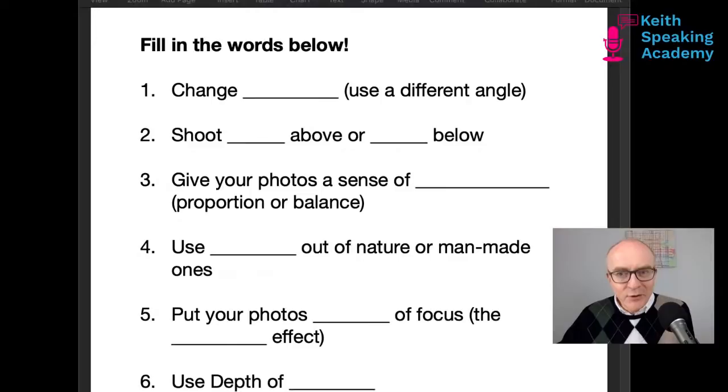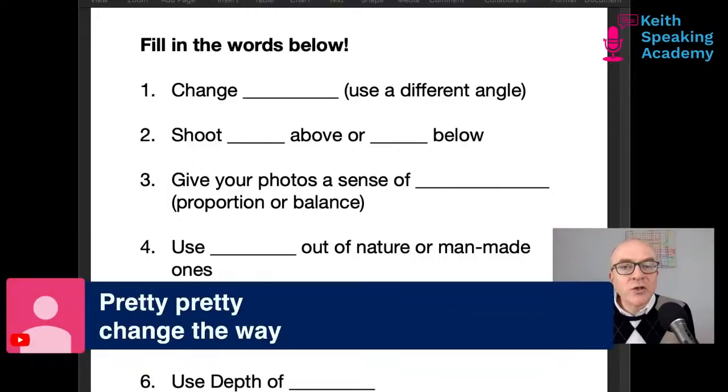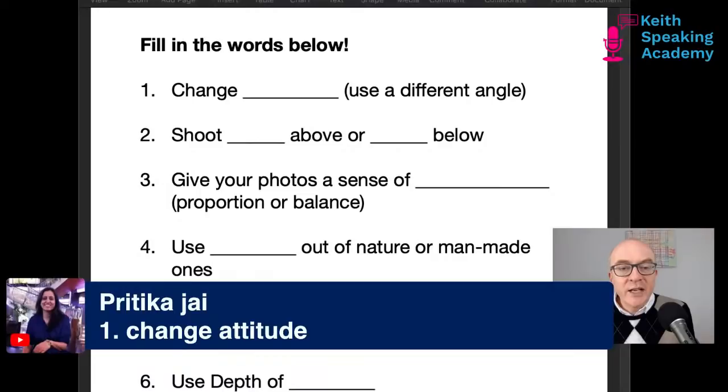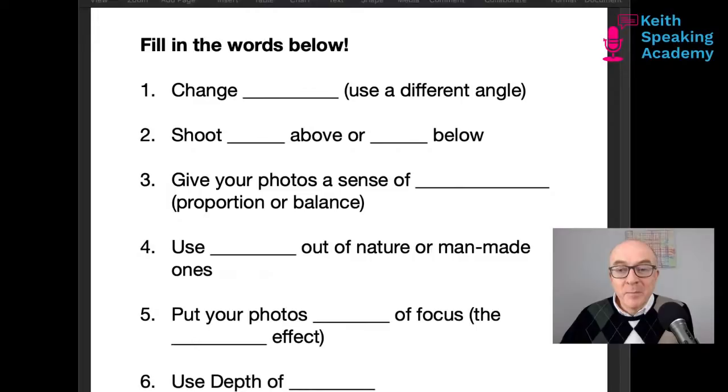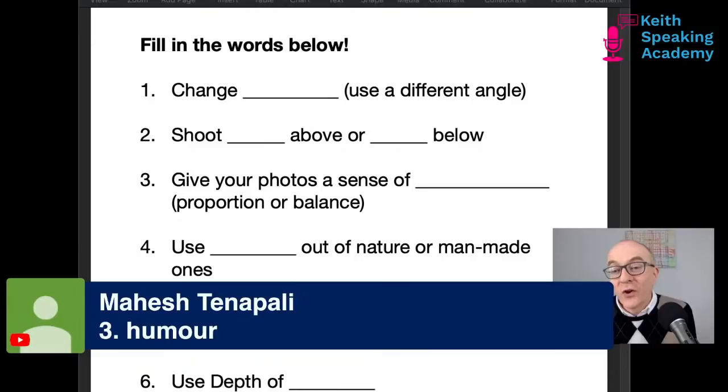Well, let's have a look. This will help if I just share a few ideas. Change the way, for number one, says Pretty. Love the handle. Pritika says change attitude. And Mole says change your direction. Okay, none of these are correct. They're not correct. You'll have to listen carefully. Number three, sense of humor. Now, sense of humor is great, but it's not the correct answer here.